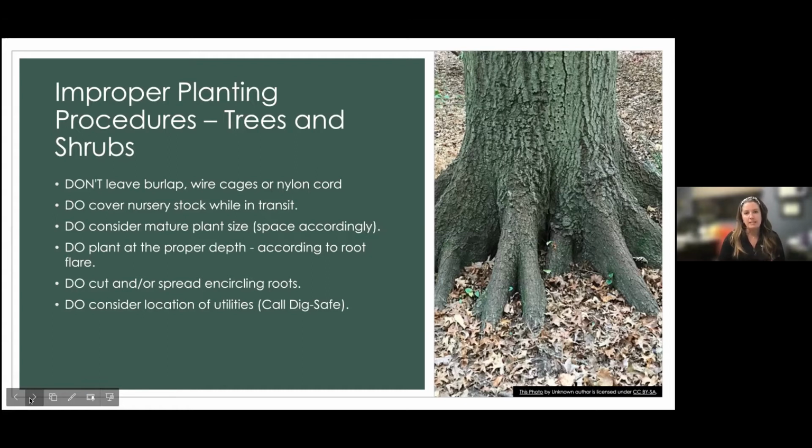Make sure you're planting at the proper depth. So you want to look for the root flare. In this picture, you can see the root flare is exactly what it sounds like, where that tree trunk goes from straight down to flaring out. You want to make sure that root flare is above ground, keeping the root ball right at the top of the soil level. Don't plant too deep, but also not too high where those roots are exposed.